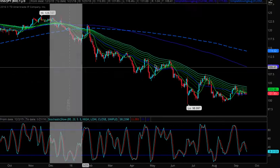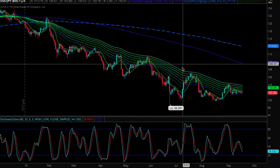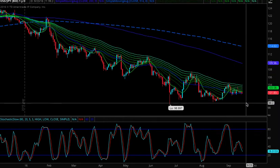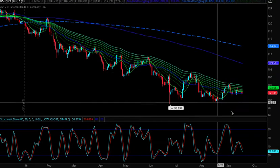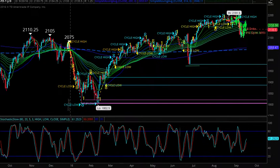All right. Look at this trend all year long. Lower highs, lower highs, lower highs, lower highs, lower highs. Every time we get back to the upper band, boom, lower high. So it looks like we want to test 100 again, or par. All right. That's pretty much it as far as Forex.